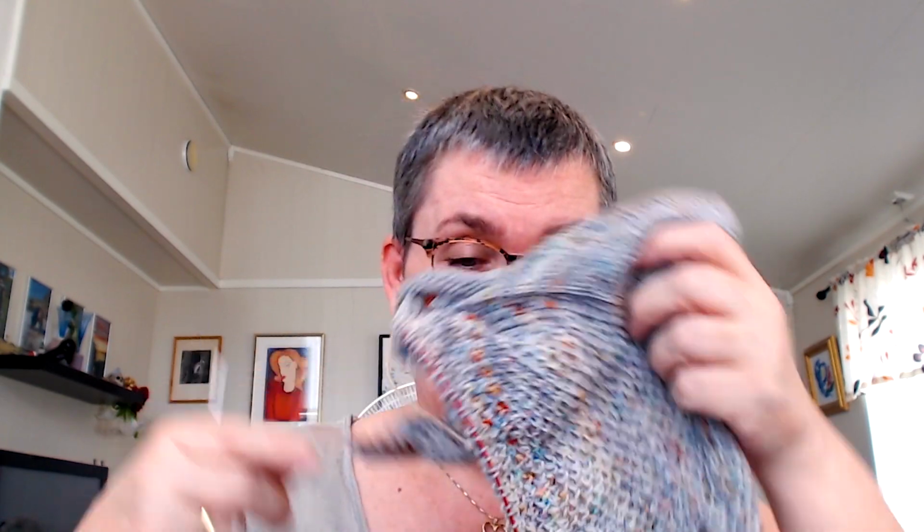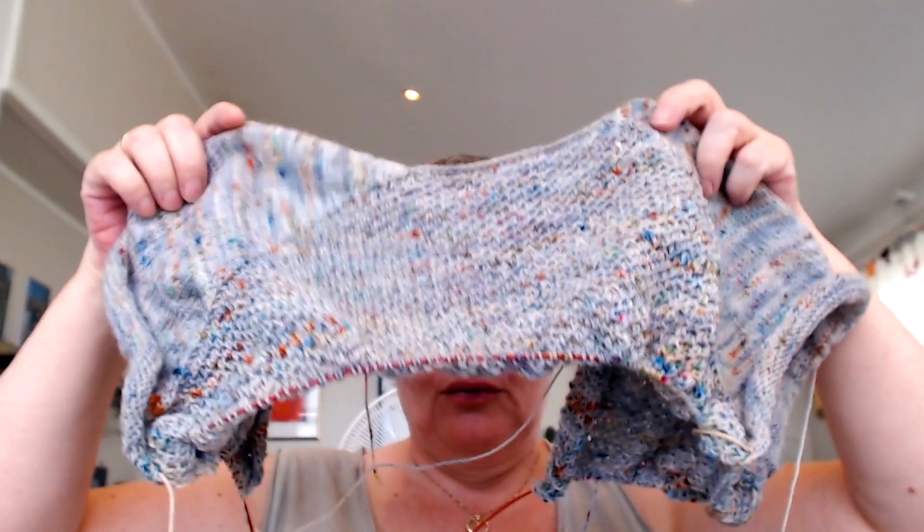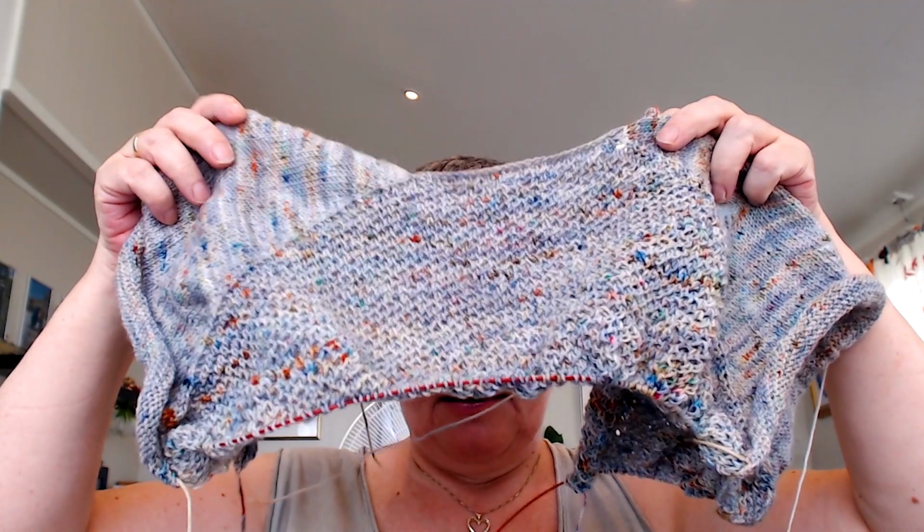I was contemplating stopping here at the sleeves and doing the rest in stockinette. But I like the way the finished cardigan looks, so it will take me longer to knit it because of the brioche.